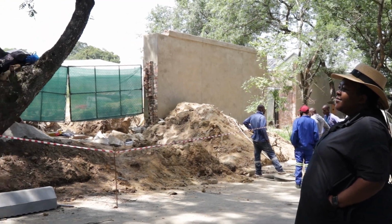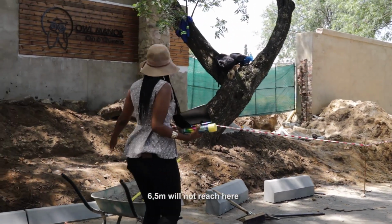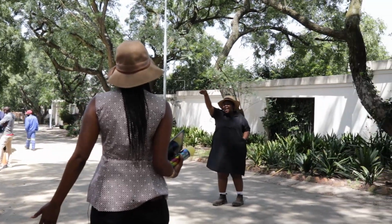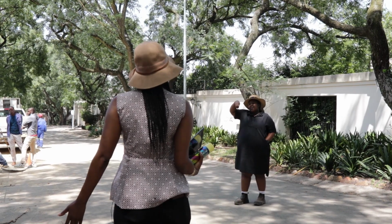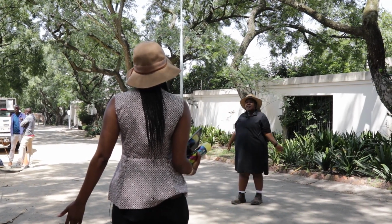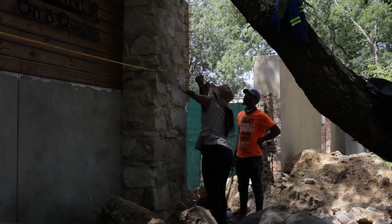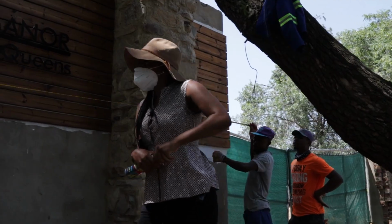We find the 6.5 meter mark, and then it curves. Even the center won't be here. It doesn't have to be on the wall. It could be inside, the center point, 6.5. It's probably how we dimension on Revit. The center is somewhere else, it's not even on this wall. No, the center point has to be along the wall. Okay, where's 6 meters? Just put a mark there.